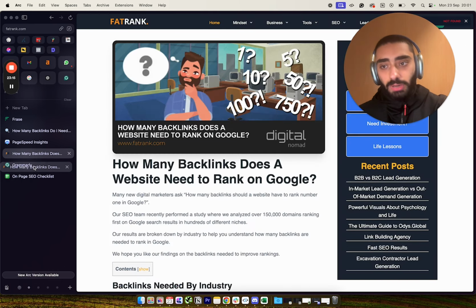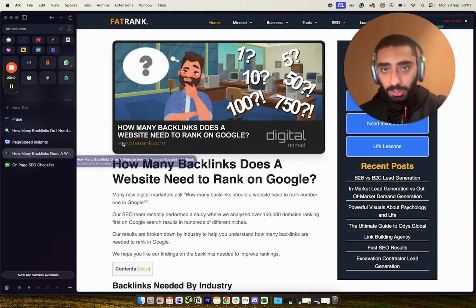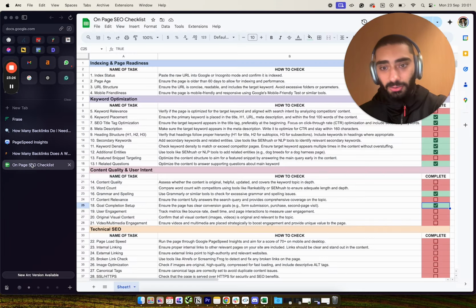You can also have internal links. Like one thing that I am just looking at on this page here, we don't actually have any internal links. Now that's not great. So we could definitely do some internal links. So it just keeps somebody on the website.